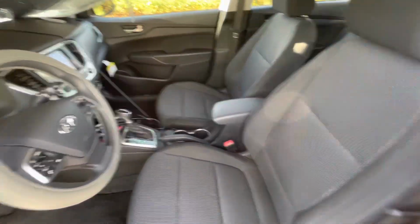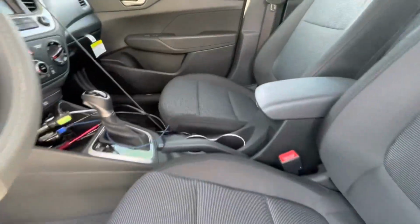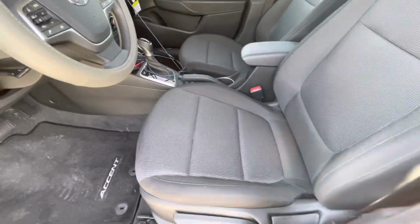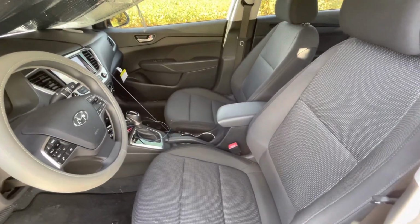There are no power seats or heated seats in the SE and the SEL, but on the Limited you get power seats and heated seats. I'm not sure about the leather.